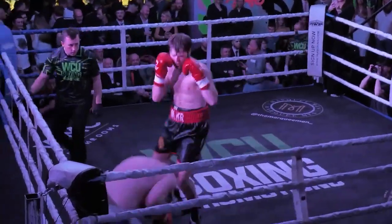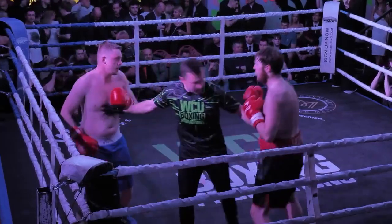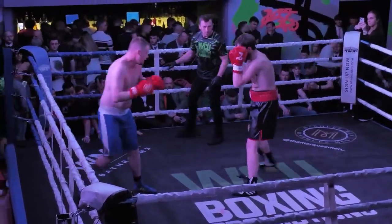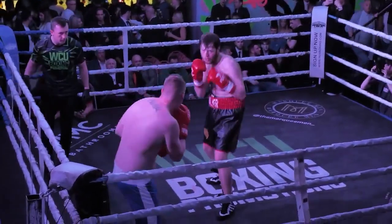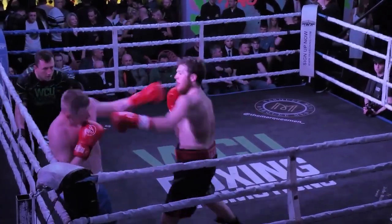Nice head movement from Ryan. Just dragging himself a little bit out of range. Nice turn from Eathan. Nice slip counter attempt there. Didn't quite land, but he'll find the range. Good feints.